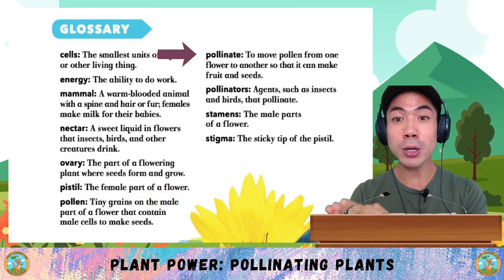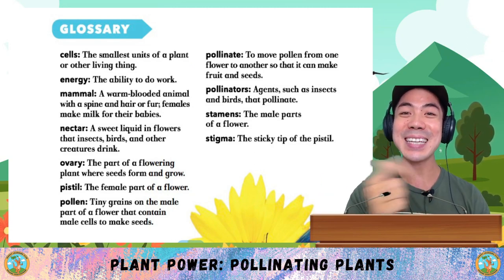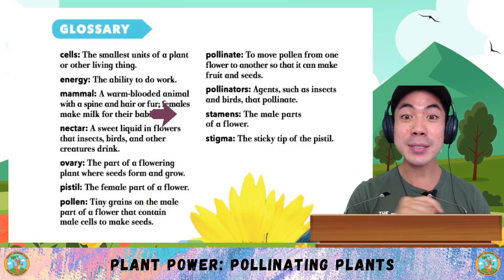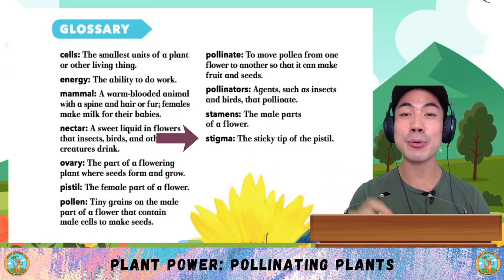Pollinate is to move pollen from one flower to another so that it can make fruits and seeds. Pollinators are agents such as insects and birds that pollinate these flowers and plants. Stamens are the male parts of a flower, and stigma is the sticky tip of a pistil.